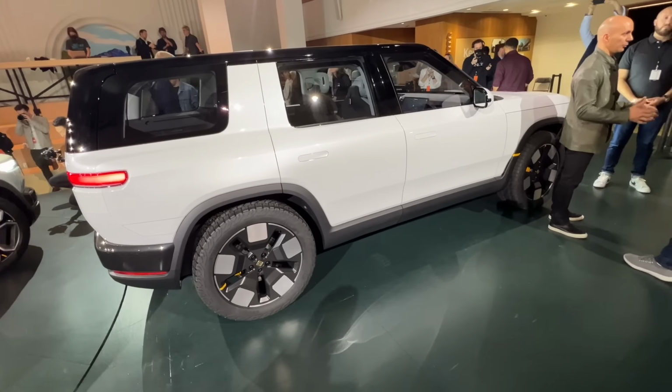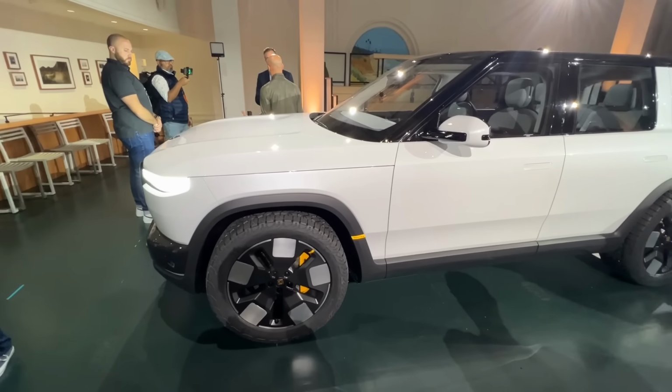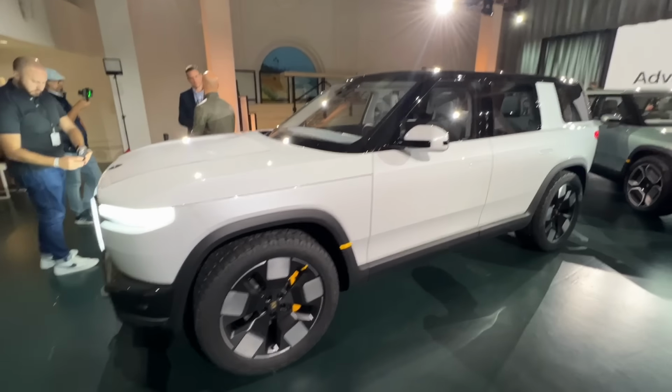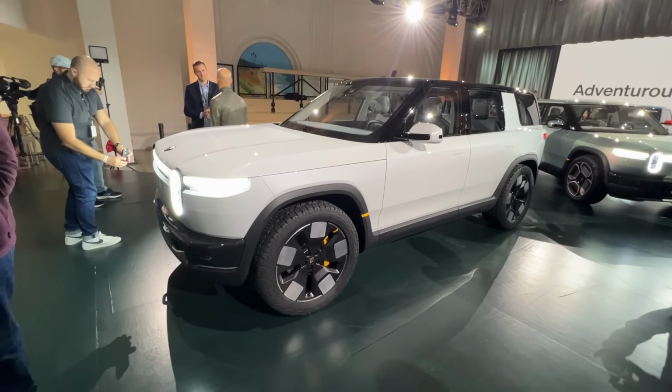Now, range figures, still a little mushy, but they're actually saying over 300 miles of range. We don't know the battery capacity. Trying to jump around everybody here, but over 300 miles of range and 0 to 60 times. On the quickest model, they're saying well under 3 seconds. This is pretty funny, trying to shoot around everybody. Now, we're talking about the price at the end of this video because that is the big news.